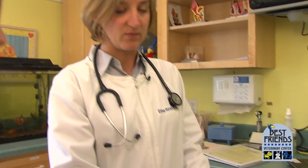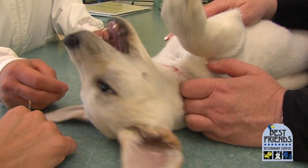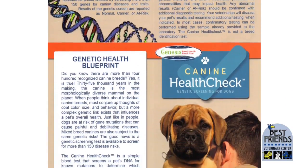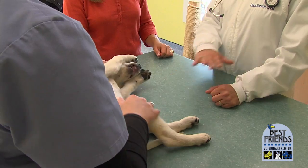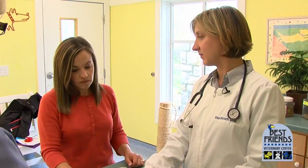We are recommending that all puppies and adult dogs get a Health Check screen so we can be prepared or even prevent a problem if 1 or more of the genes tested for is abnormal. This is a test you only do once in your pet's life. If we can do most of our patients when they're young and healthy and pick up on things that we need to watch for or screen for as that pet gets older, that's what we are aiming for. So we're going to be talking to you about the Health Check screen when you bring your dog in, either for heartworm testing or their annual visit.